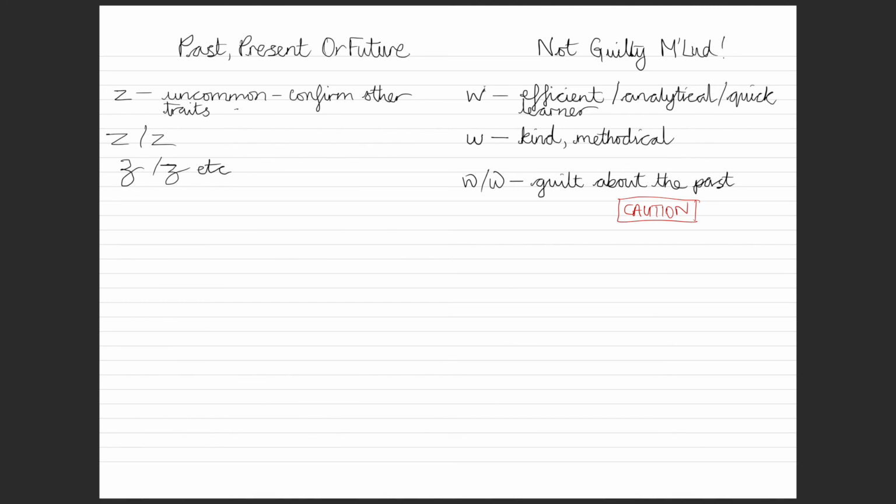Just like the upside down M. Our lovely wavy kind, methodological, lovely, beautiful. Takes their time, but it's usually very kind. Will deal with you and treat you wonderfully. The efficient person, but I ain't got time for that. But you know, a little bit like that. I've done a zigzaggy W with a hook going back and a wavy one, which shows some guilt about the past, and again, exercise caution about that.